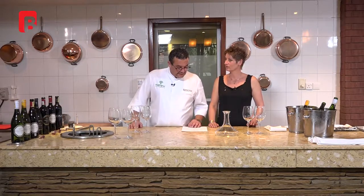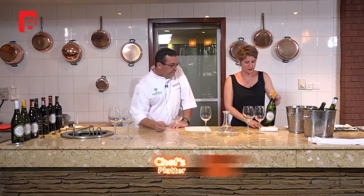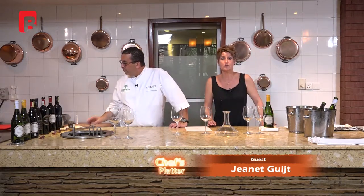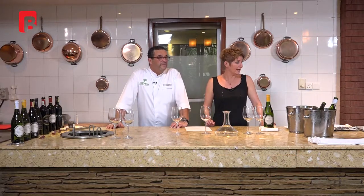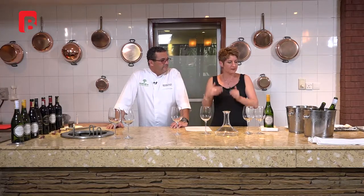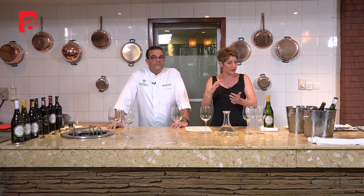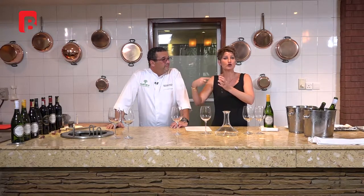And Jeanet is going to talk about the wine. Why did she choose this wine? A Chardonnay, is it? Chardonnay, yes. We have the Chardonnay of Vergelegen. The wine is made very seriously. It comes from four different vineyards from the Vergelegen estate itself, and those are all vinified separately. And then put in oak barrel for fermentation in 20% new oak and 80% second, third, and fourth.